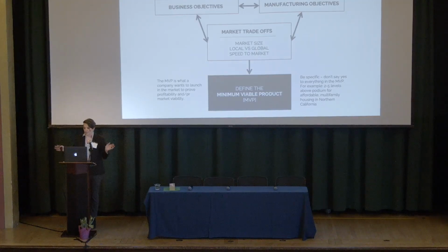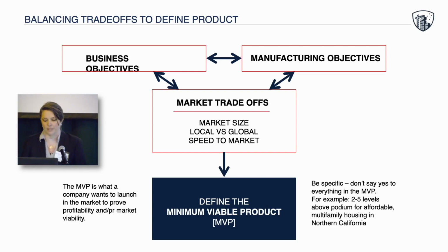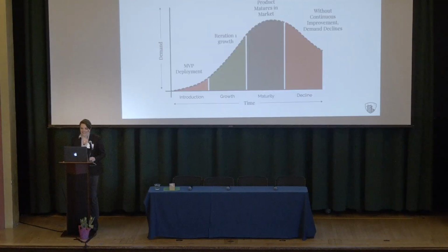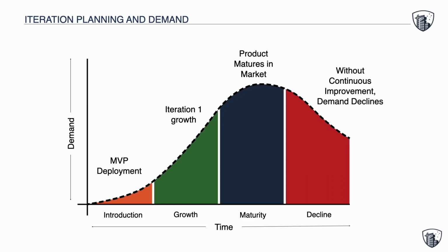So let's use an example of what that is. Because we're focusing a bit on wood timber volumetric, we're going to say 2 to 5 levels above podium for affordable multifamily housing in Northern California. That's an example of a minimum viable product. We did it. Okay, let's move on. So the first step is defining that MVP, and then we launch it in the market.